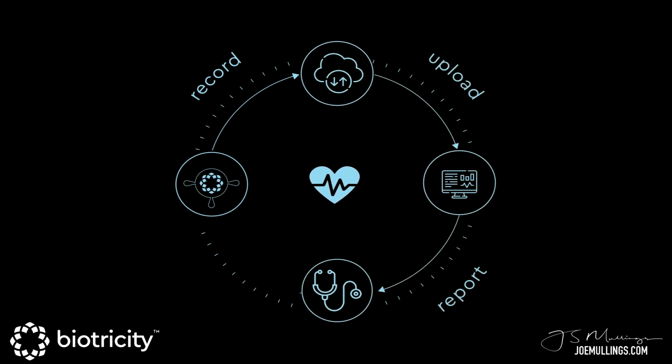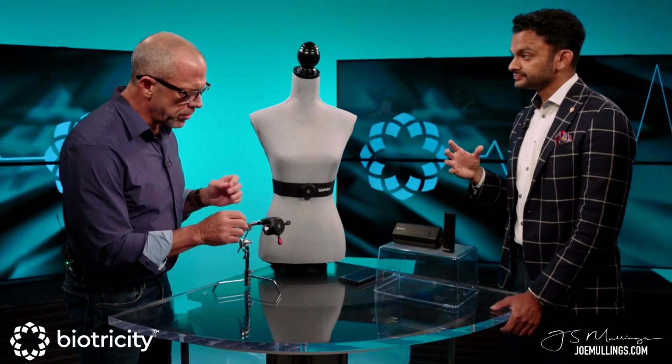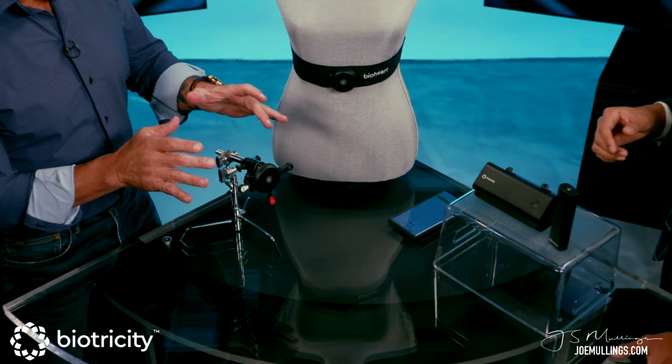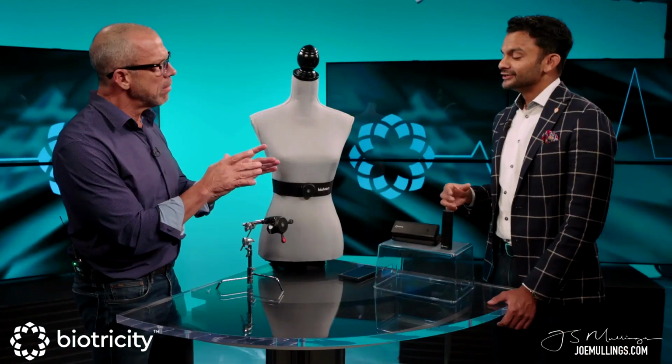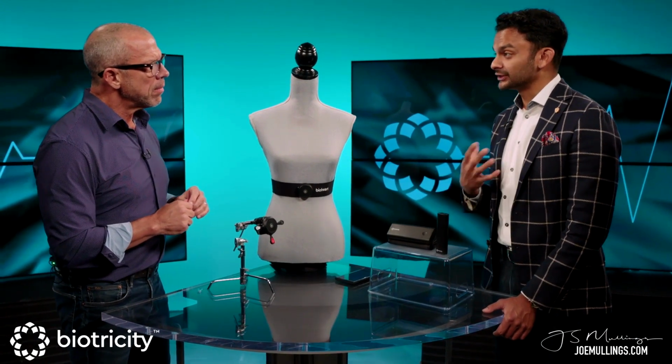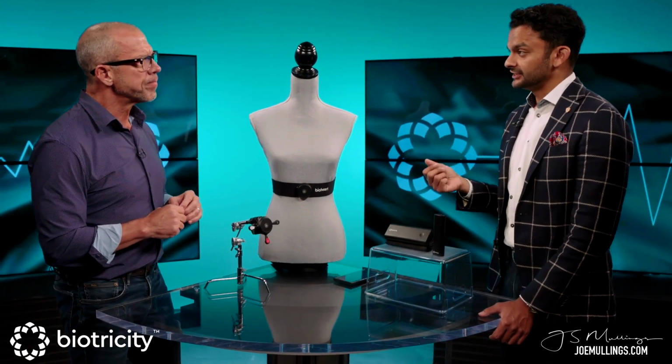Their nurse can review that data. If they think you need emergency response, they can deal with that whole process. So this is a device, is it slightly different than the one you're wearing? It's very similar technology. The difference here is this is prescribed, it's electrode based, so you have to use a sticky electrode. It's an Rx based device, and it's going to be used for diagnostics.